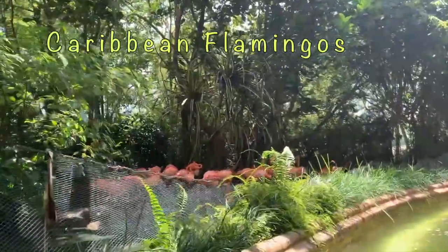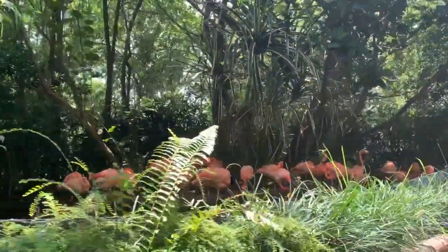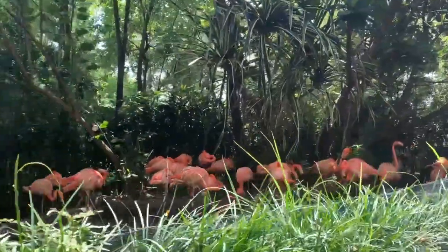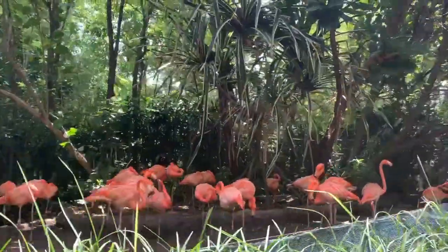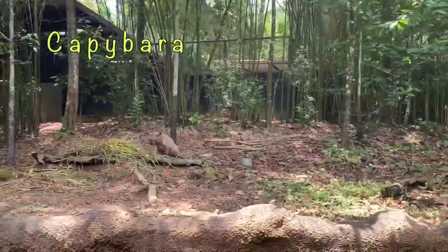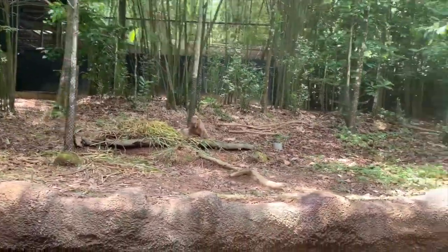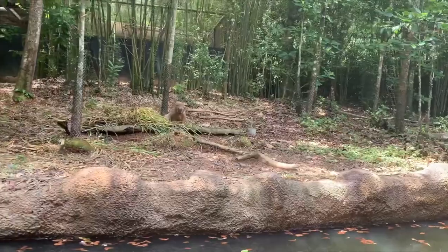Turn to your left. You'll spot the flamingo. The flamingo's crown teeth act as a sieve, filtering out microscopic food in the water. It is this food that gives the flamingo its red feathers. Opposite are the capybara. These large cousins of the hamsters grow up to 70 kilograms and are the world's largest rodent.